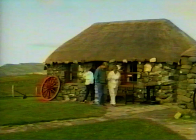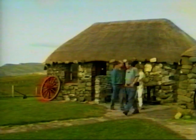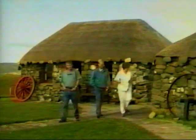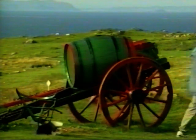In the north of the island is the Museum of Highland Life, which shows how crofters lived in the past. Apart from tourism, the main industry is still crofting and fishing, although to many it is a part-time job.